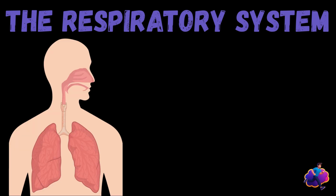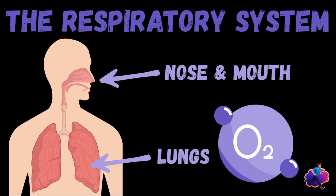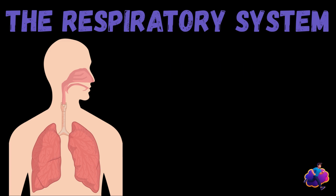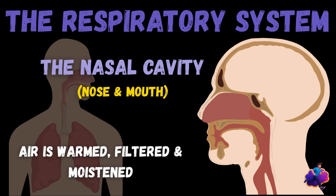The respiratory system is a beautifully organized structure that starts at the nose and mouth and ends deep within the lungs, where oxygen actually enters the blood. Let's go through the journey of air. It begins at the nasal cavity, where air is warmed, filtered and moistened, an important step for protecting the delicate tissues deeper in our system.